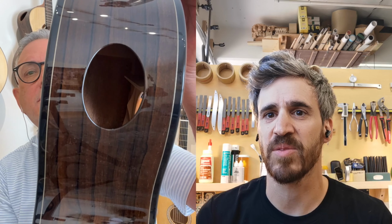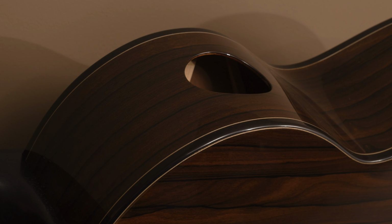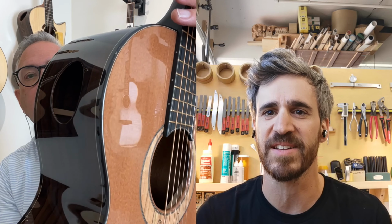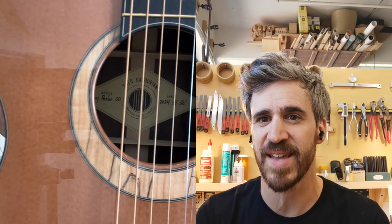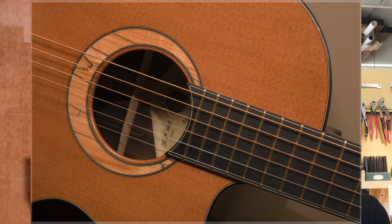Excellent. So here we get to the back and sides. There's a sound port, which is very enjoyable for the player and the audience too, because the sound inside the box of the guitar is moving very differently with those kind of sound ports. Mine are a little bit oversized. I like that because it's very, very nice to play a guitar with that kind of oversized sound port. The top is made of redwood, a very straight and tight grain redwood. That's a unique piece of redwood, I must say.